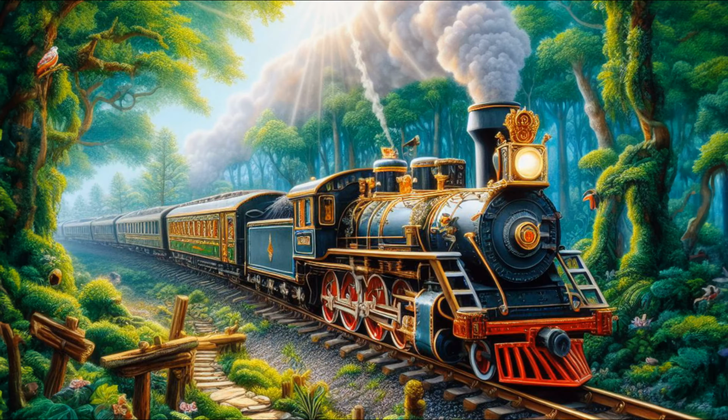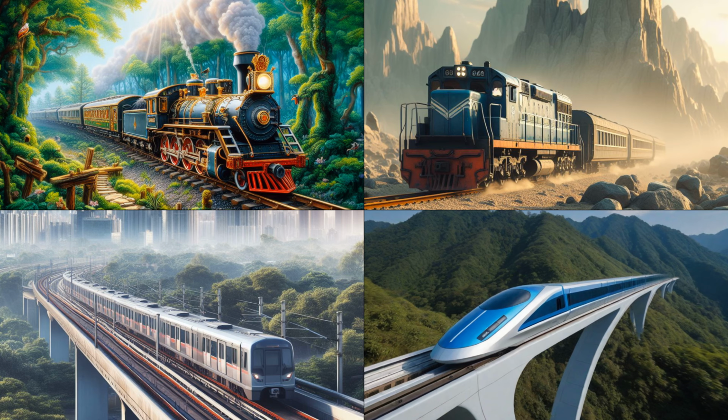As we dive into our railway adventure, it's time for an exciting challenge. Take a good look at these different trains and let us know which one is the steam locomotive. Ready? Let the train spotting fun begin!